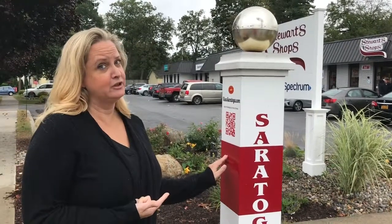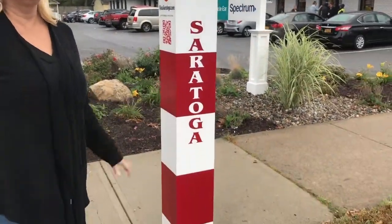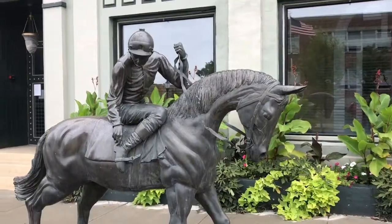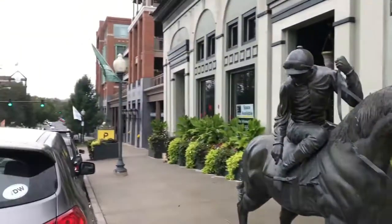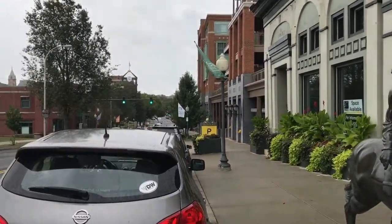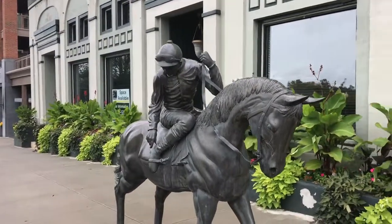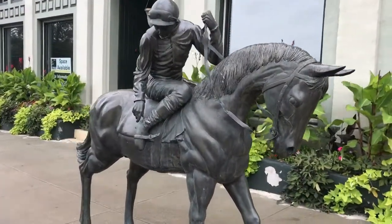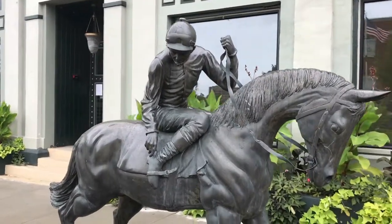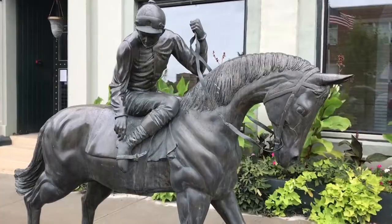Tim, this is your next furlong. It's quite a long race. This horse statue is right here in the middle of Broadway. Broadway is the main drag through downtown Saratoga Springs. This isn't a number 7. There is no really number 7 horse. Horses don't get to maintain numbers like NASCAR. They get a new number every time they run.